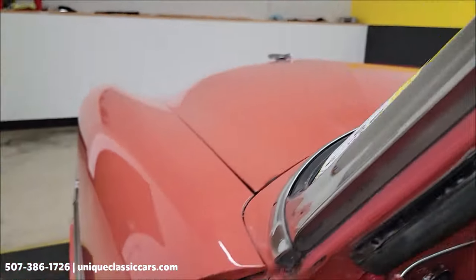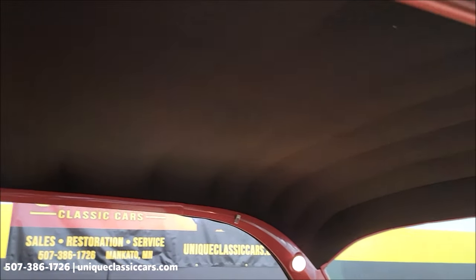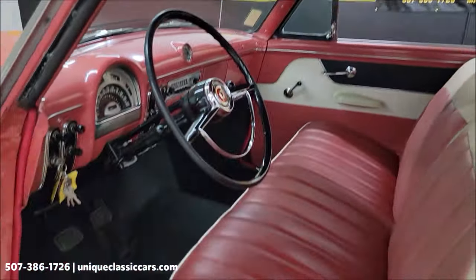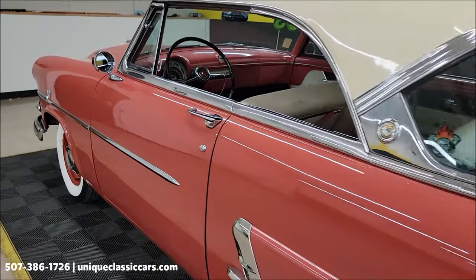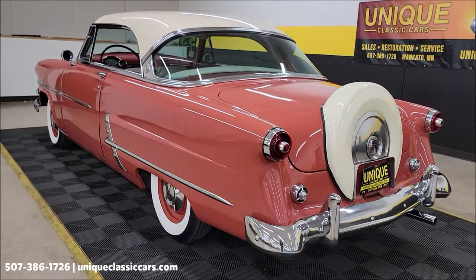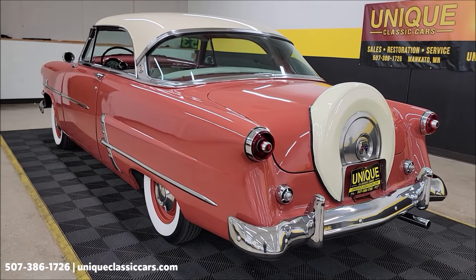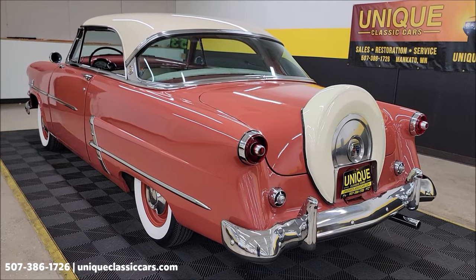And how about the headliner? Take a look at that. Be a fun car for your local roll-ins, cruise-ins, local shows. Have a little fun, get into the classic car hobby without breaking the bank. Sounds good too. Listen to that. Glad he's purring right along.